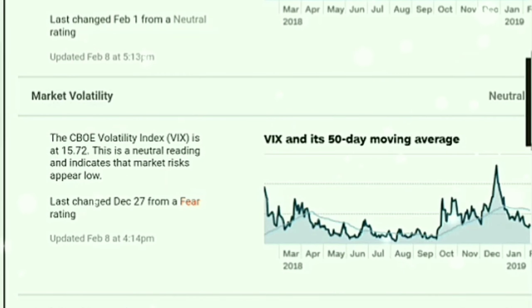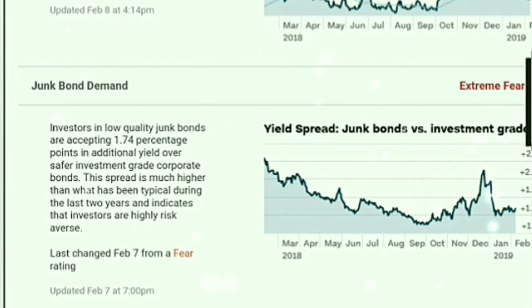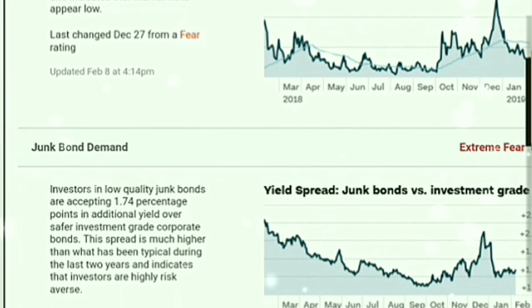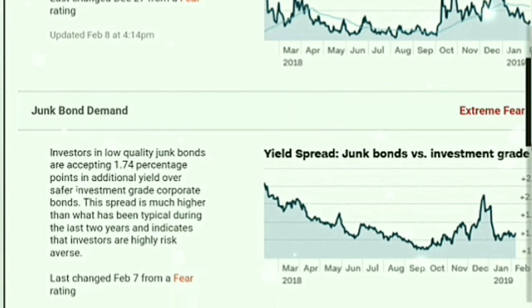And when we look at the market volatility, the VIX and its 50-day moving average, the CBOE volatility index is at 15.72. This is a neutral reading and indicates the market risk appears low.